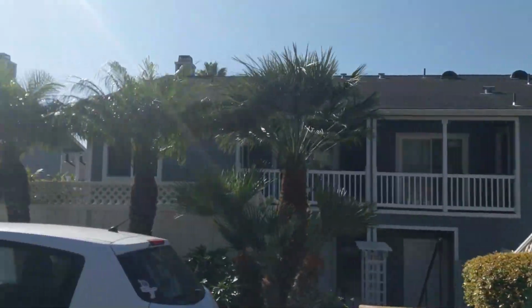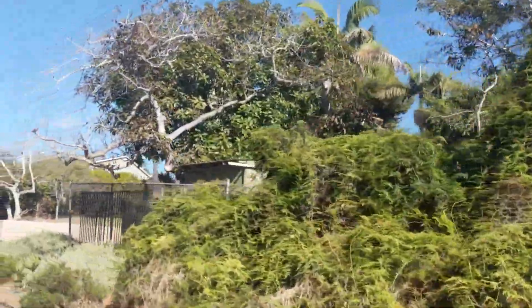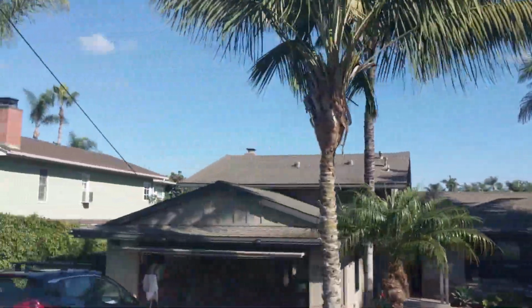Walking through the east portion of Leucadia, just west of the 5, and kind of on the hills. There's a bunch of really cool houses, single family mostly, some duplexes. We're walking on Hymettus, one of the Greek streets here in Leucadia. The neighborhood's pretty much single family. There are some duplexes and townhome style places too, but mostly single family.